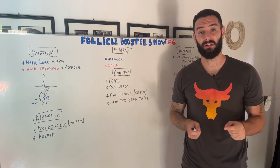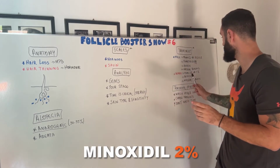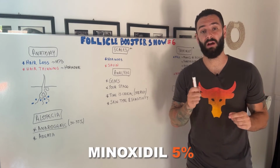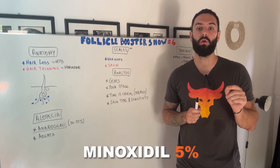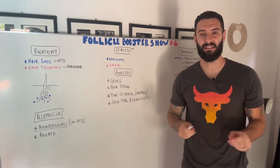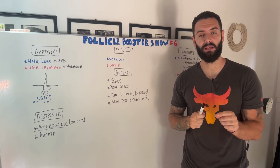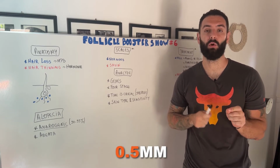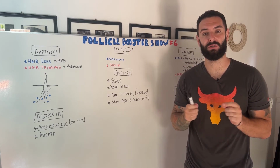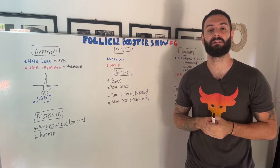For women, the treatment is easier because you don't have DHT. So you start with minoxidil 2% and you can go higher to 5%. As well, use the non-propylene glycol recipe if your skin is sensitive. For the devices, it's the same idea as men. The only difference is that for derma rolling, start with 0.5 and go to 1 millimeter length because your scalp skin is thinner and you don't have to perforate the skin so in depth.